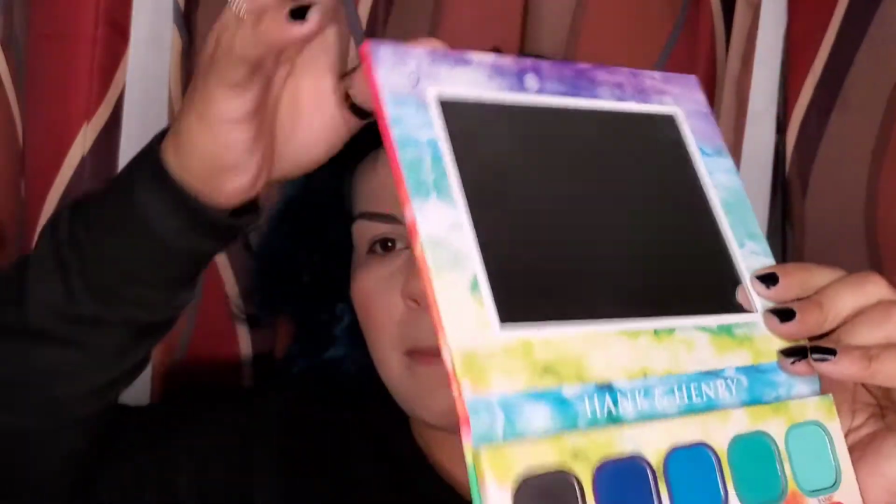Anyways, let's go ahead and get started. I'm gonna use a fluffy brush. Oh my goodness, they're just so pretty. I'm gonna go with Pineapple, which is truly a pineapple shade. Oh yeah, and sorry, it comes with a very nice big mirror in the front, so you can use that.